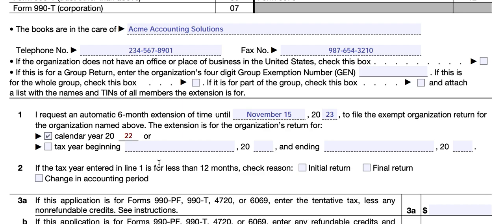So in line 2, you only need to complete this if the tax year in question was less than 12 months. So either it's an initial return, it's a final tax return and you're closing out the books, or you might be filing for a change in accounting period. And if you are looking to change your accounting period, you must have already applied for approval to change the tax year. So that would be filing IRS Form 1128, and if you need more details, you can look them up in Publication 538, Accounting Periods and Methods. IRS Form 1128 is the application to adopt, change, or retain a tax year. And then IRS Publication 538 is Accounting Periods and Methods, if you need more detail.